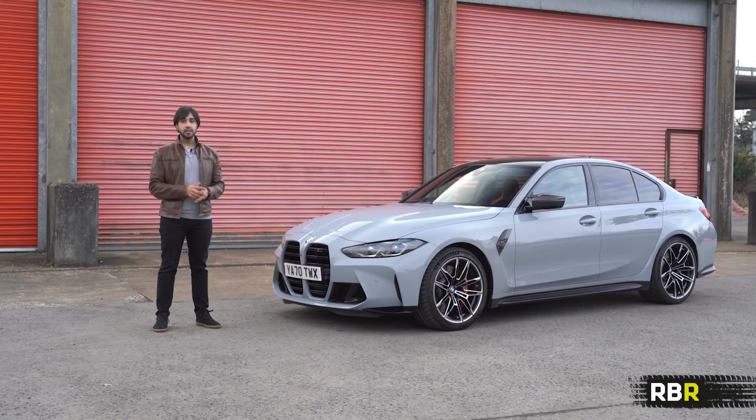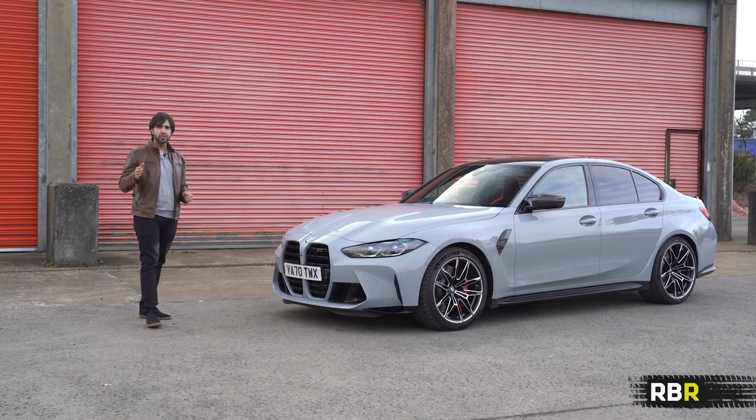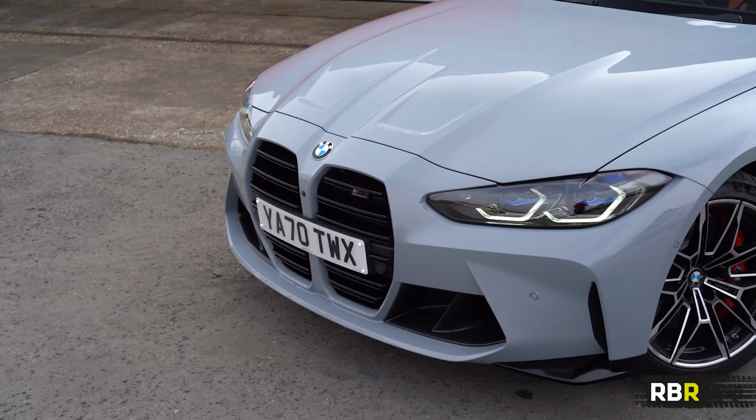So guys, what's changed on the M3? Well, visually, pretty much every single panel of the car is different, apart from, I believe, just the front doors and the boot lid. Every single other part of the car is unique to the M3, and that's more so than the M4, which shares the rear section and the doors with the base 4 Series.